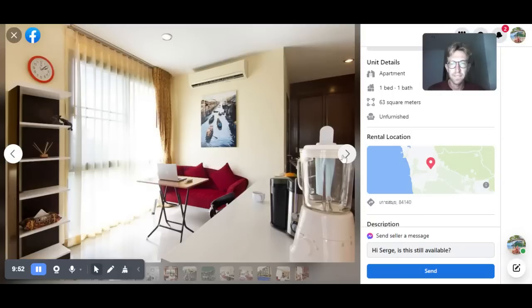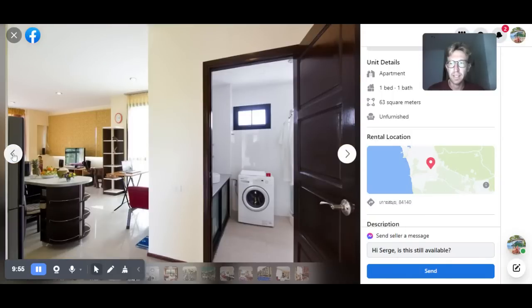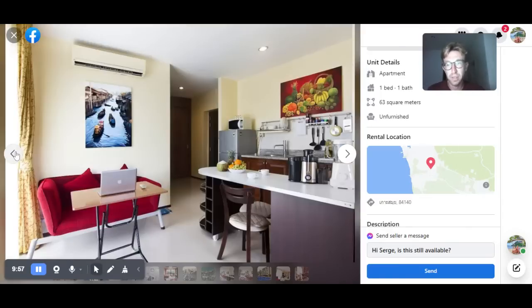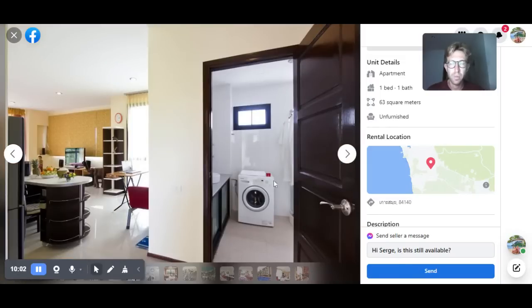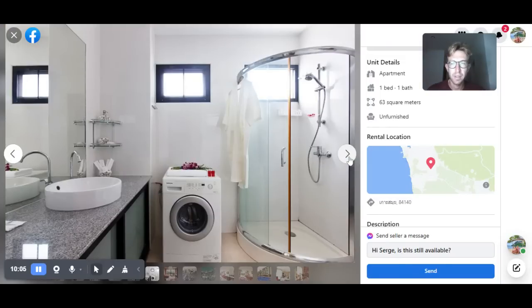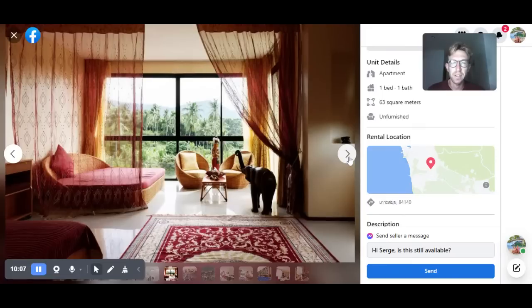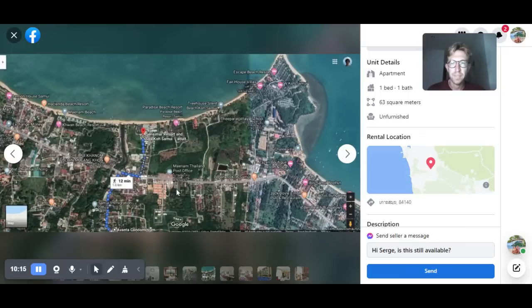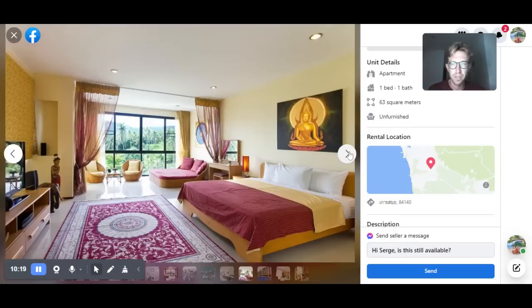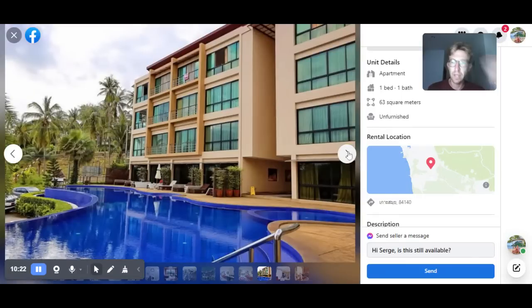Wow, it's not too bad. You've got a little desk, or a TV tray rather, if you want to work on your laptop. Nice little kitchen area, washer and dryer in the bathroom. Very clean, looks brand new. Beautiful view of the palm trees and the mountain outside the window. Yeah, this just shows the location, I guess, close to the resort. And oh, I think I actually know where this is. I've driven by this place before, and it's got a really nice pool.